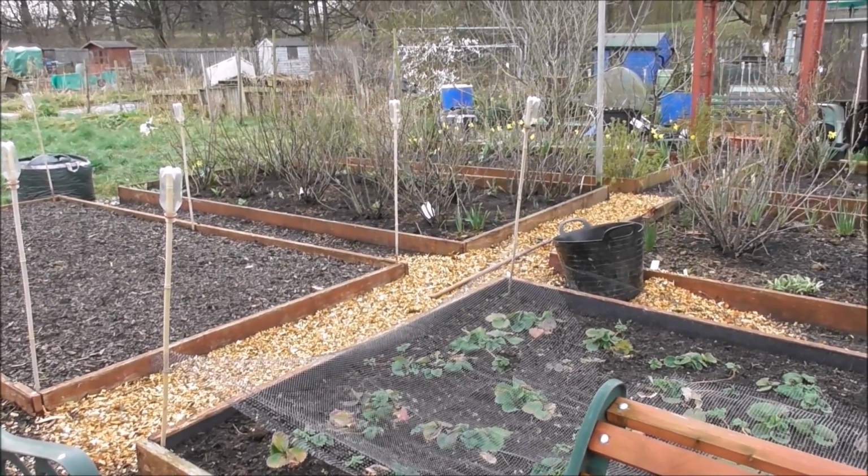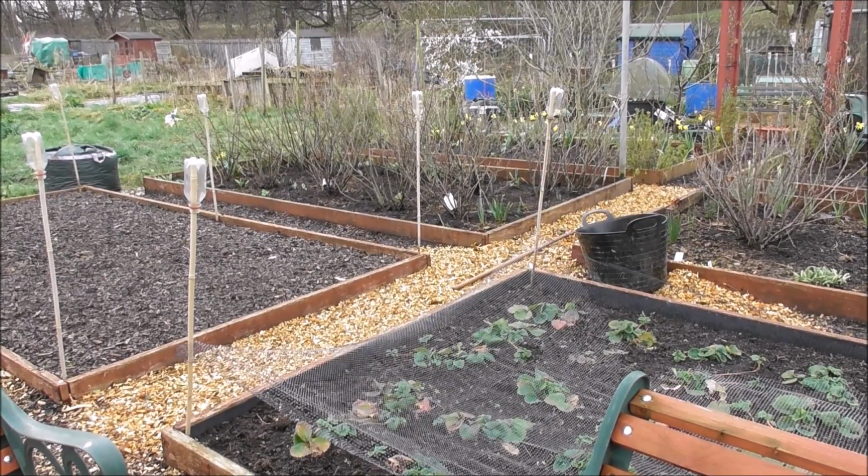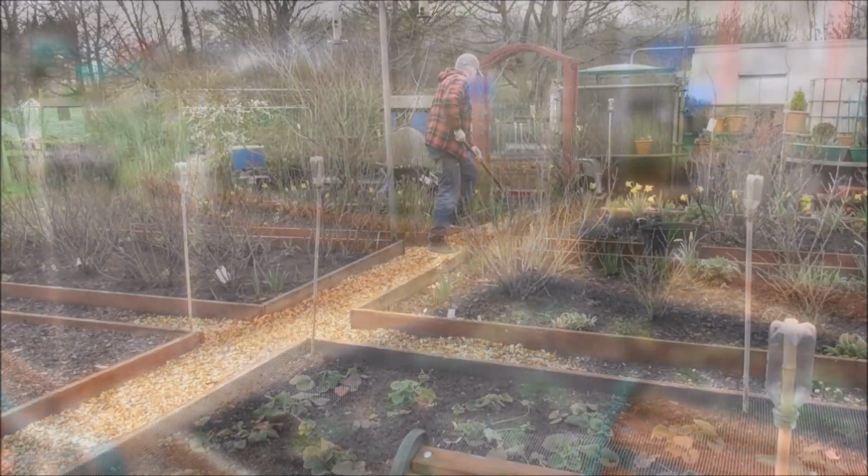Well, that's the first part of it, the path sorted, but we've got a lot more to do, so I'm going to crack on.